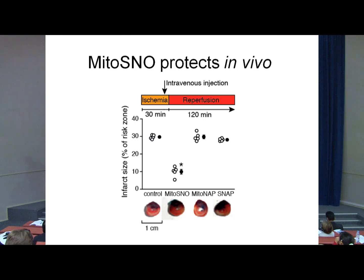But what we did here is we actually added the MitoSNO just before we untied it by a tail vein injection. So we're adding the MitoSNO systemically to the overall circulation, not to the heart, mimicking a clinically relevant situation. And we're adding it at the earliest time we could, just as we were about to reperfuse. So that would mimic what would happen in a hospital when you're reopening a blocked artery.